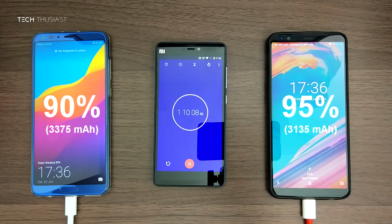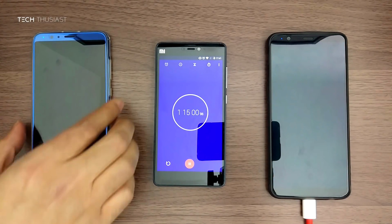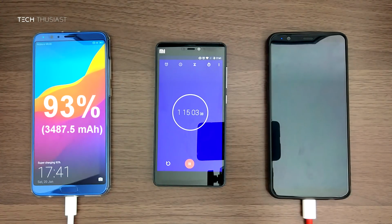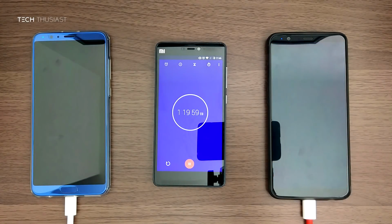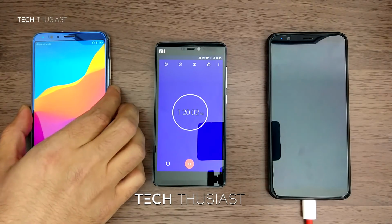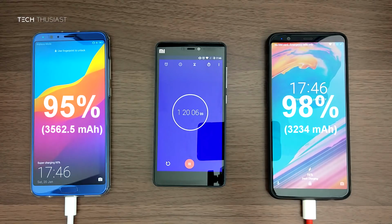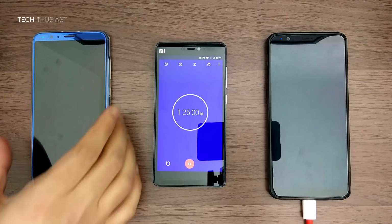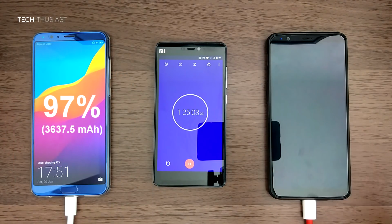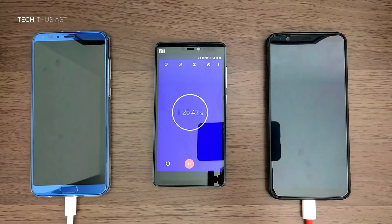The Honor View 10 seems to be closing the gap. So another 5 minutes later, the Honor View 10 is at 93% and the OnePlus 5T at 97%. It seems the OnePlus 5T has slightly slowed down. At 1 hour 20 minutes, the Honor View 10 is at 95% and the OnePlus 5T at 98%. At 1 hour and 25 minutes, the Honor View 10 is at 97% and the OnePlus 5T at 99%.